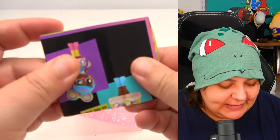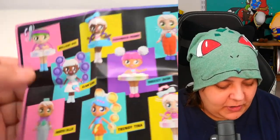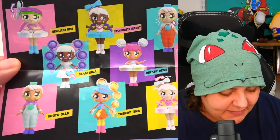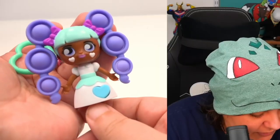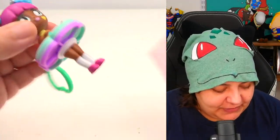Alright, so here is the little magazine of all the different kinds of dollies that we can get. And in the previous video, we had Glam Gina, which I was pretty upset about because the alliteration just didn't work. It was Glam, and I said Gertha because we needed a G sound. And so many of you put in the comments different names. You're like, what about Gloria? I was like, yeah, that's true. I don't know why it didn't pass through my head. But all right, let's go ahead and see our first figurine.